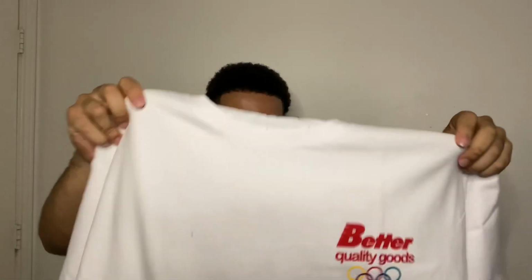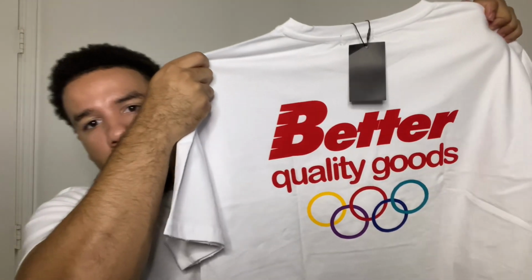We have the Better Quality Goods Olympic tee in the oversized fit. I got this in a large, as you can see. This quality is great. It's a really, really soft material. The back has the Better Quality Goods logo on it as well, with the little Olympic rings from back in the day. I think they're all gold Olympic rings now for the Olympics, but really, really tough.